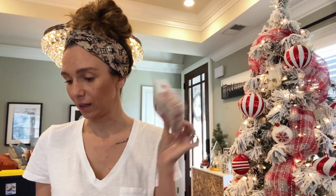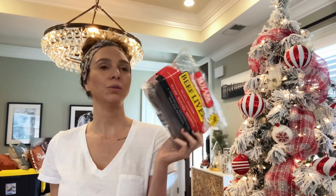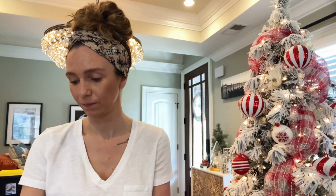Pancetta for Beckett, the little pieces. Beef liver. This is for Dr. Berry. How do you cook your beef liver, babe? How do you cook this? Sauteed in butter, a little bit of garlic, a lot of salt. Butter, garlic, salt, that's it. Have you ever tried it raw? I have not, but I would. I hear it's good, actually. Some more diced pancetta.